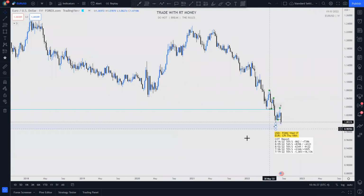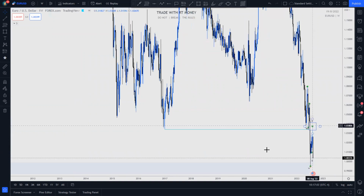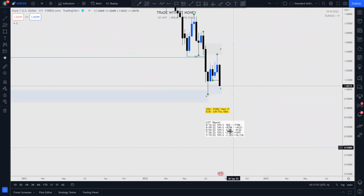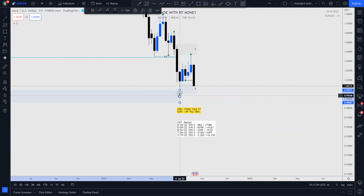But what I want you to see here on the long view is that this is still a bearish market. Each candle represents 1 week. Just bearish, bearing down, breaking major structure. This is a 2016 low. When you're breaking lows like that, we run into a weekly zone of demand here, this one here, and you can see the bounce.